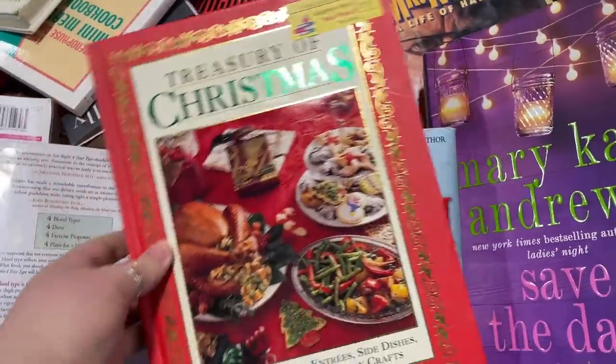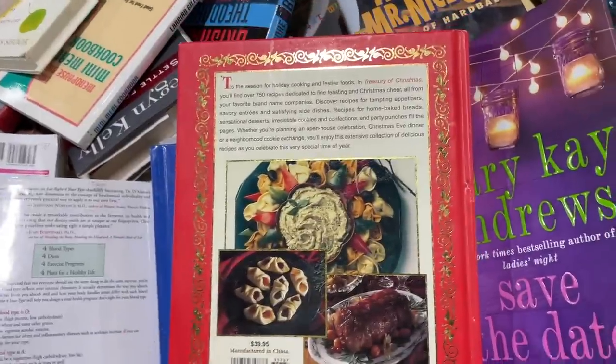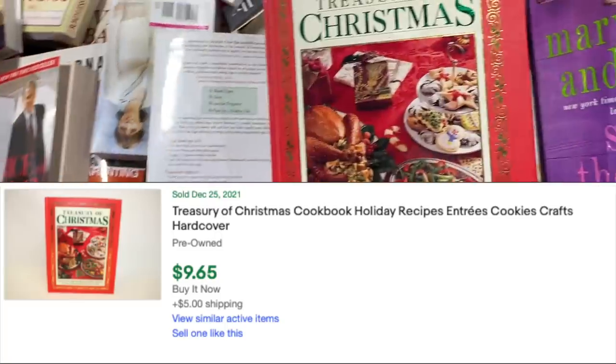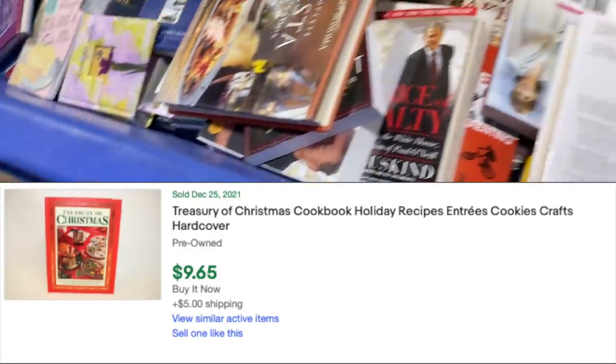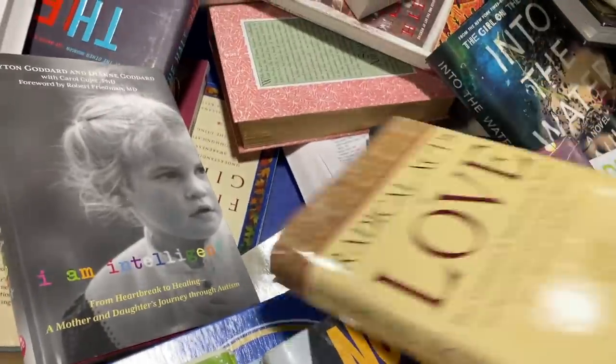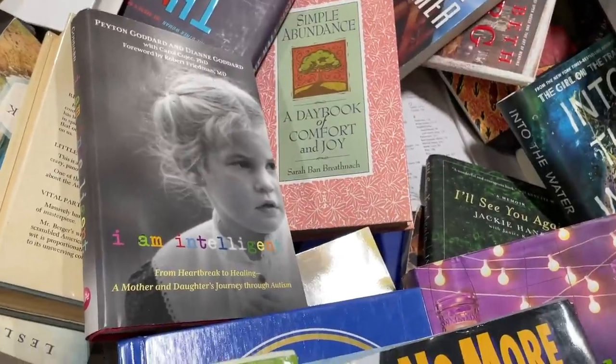Ooh, I liked this one. I just thought it was neat because it had gold rimmed pages and it was fancy. And this one maybe I could have taken over to the shop. It did have a little bit of value. I probably could have sold it for $10 at the shop, so maybe I should have grabbed that one, but I did not.